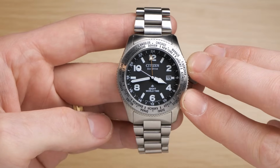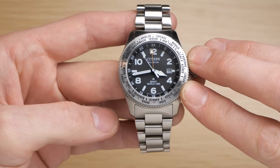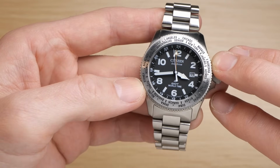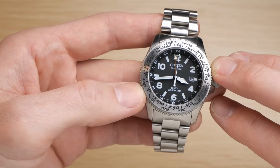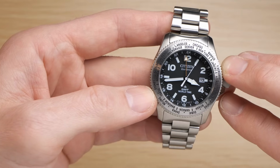First, to see the time in any time zone in the world, all you have to do is line the bezel up with the GMT hand, matching the city on the bezel to whatever time zone your GMT hand is set to. Then all you have to do is find the city on the bezel that you want to see the time in, and you can read the current time in that city on the 24-hour chapter ring.